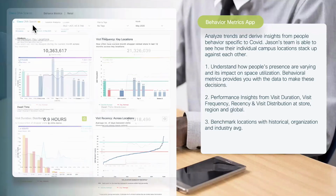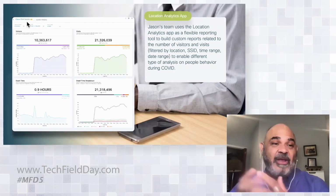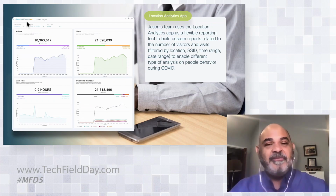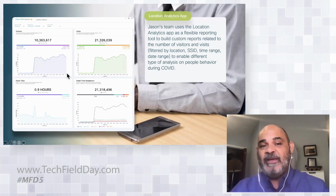The second type of analytics that is helpful is if I want to dice and slice some of these analytics and say, yes that's important, but I want to do it by a particular SSID. I want to understand the difference between my guest SSID and my employee SSID, or this monthly aggregation that's available in the standard analytics is not what I'm looking for. I want to be able to do a little bit more dicing and slicing. And to that, we offer location analytics, where we don't do a lot of normalization.